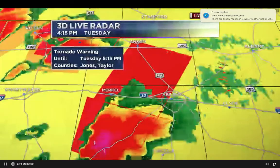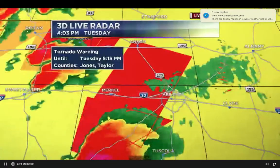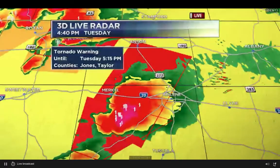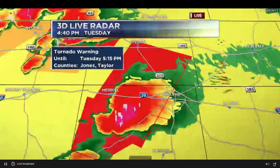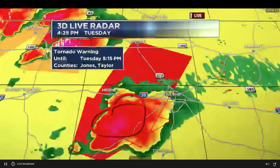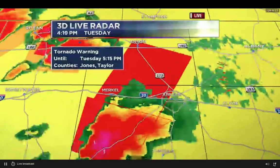If you're in Abilene, again, only half of us officially under that warning, but if you're anywhere in Taylor County, you got to get in your safe spot here. And this storm is, again, you can kind of see the lightning indicator really starting to light up here. That shows us that this storm's starting to really garner some strength as it's moving towards the north and east.